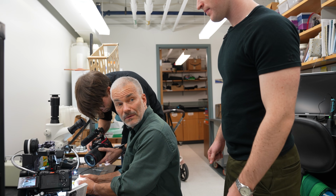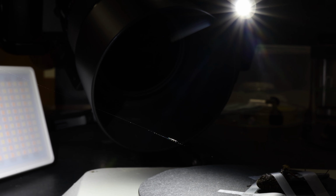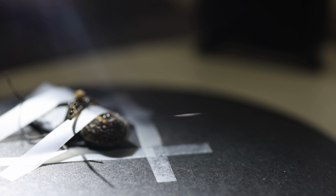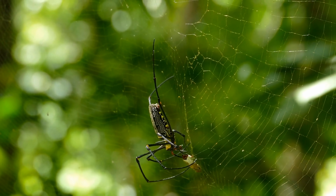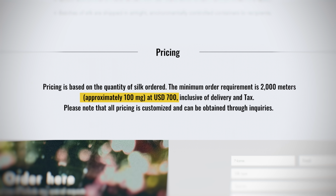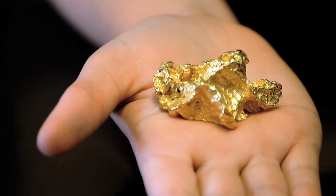A really cooperative spider will give you 300 yards of silk. 100 is a lot more typical, but they kind of have their own individual personalities. Some of them will just break the thread right away and not even cooperate with you. That's why natural spider silk is so scarce. One supplier charges $700 for 100 milligrams, which works out to roughly $7 million per kilogram. That's roughly 50 times the price of gold.